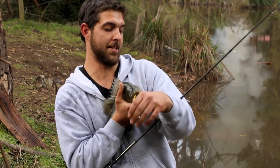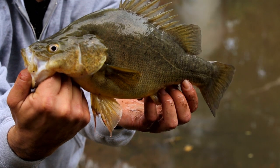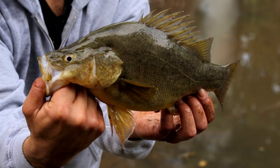You've got to watch out for these guys. They've got, as all these perch do, their gill rakers just here on their gills. A wicked little fish.